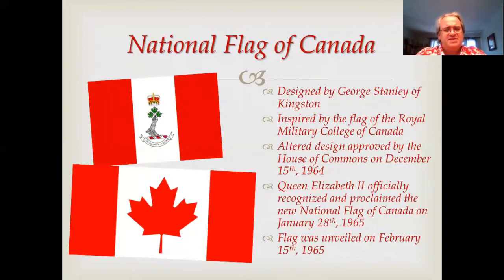The flag that we recognize today was submitted by George Stanley of Kingston, who was inspired by the flag of the Royal Military College of Canada. That's the flag in the upper corner there. You can see the red and white motif. It was his submission that was submitted. Ultimately, it was altered slightly on December 15th of 1964 and officially proclaimed, recognized by Queen Elizabeth II as the national flag of Canada on January 28th of 1965.